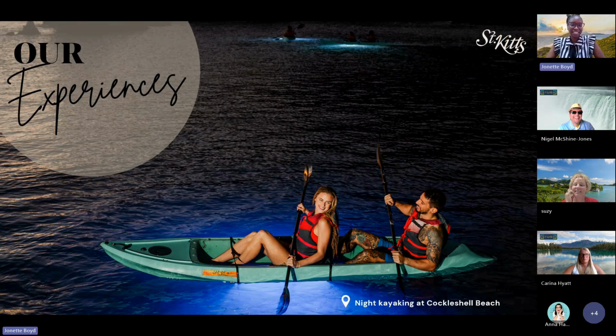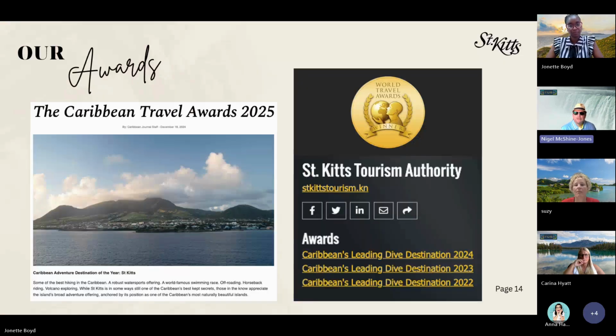So our experiences, like I mentioned before, there are many activities to enjoy throughout the year in St. Kitts, including some unconventional options such as night kayaking. That looks amazing.